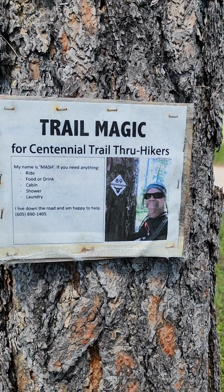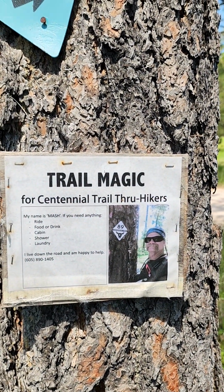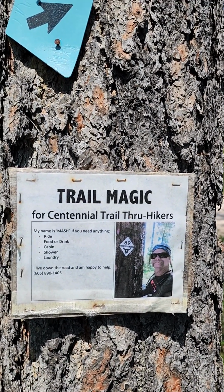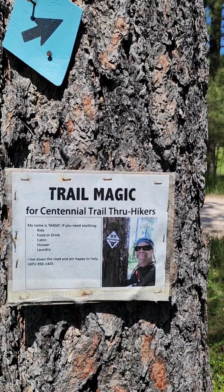What is this? Trail magic for Centennial Trail through hikers. My name is Mash. If you need anything, a ride, food, drinks, cabin, showers, laundry, I live down the road and I'm happy to help. Awesome, Mash.